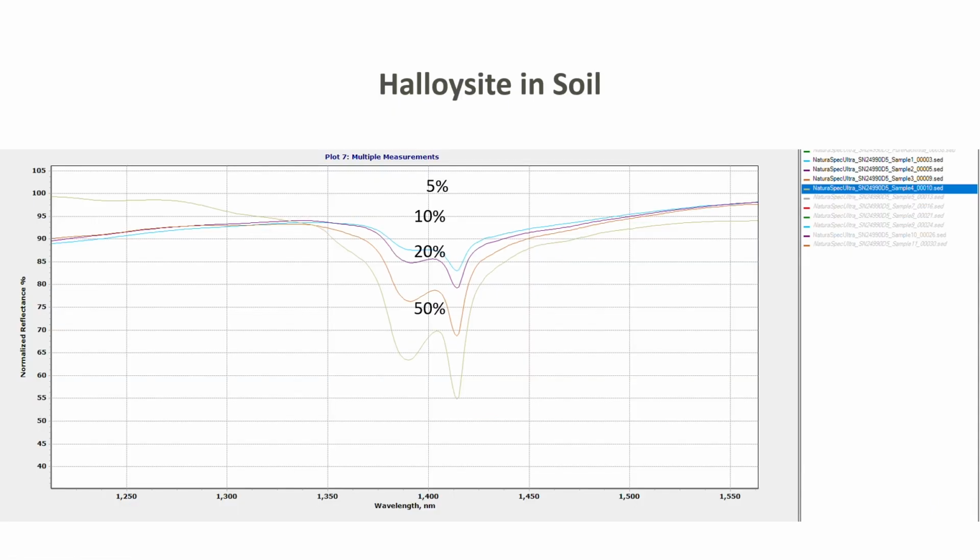Here you can see the spread of the concentration of halloysite. The bottom line is the 50%, above that is the 20%, the 10, and the 5. These got shifted up somehow. As you can see, with less concentration in the soil or in a mixture, these features make up less of the reflectance, and so they have less influence on the overall curve in your spectra. But even at 5%, the light blue line, it still has characteristic features of the halloysite.